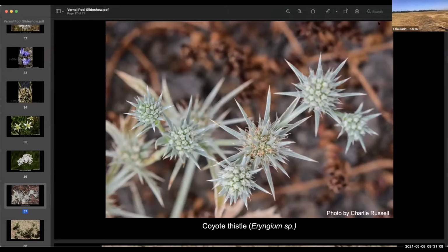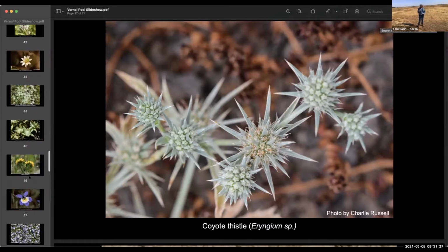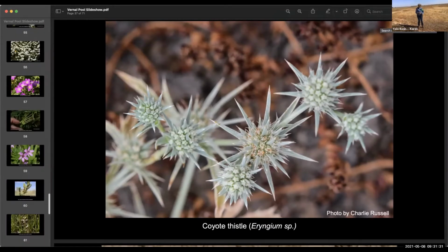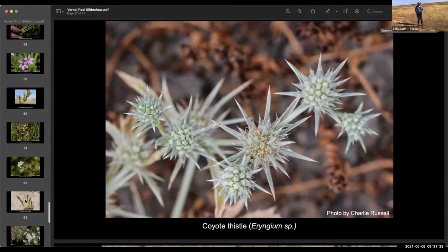Okay, so there are two different forms of Coyote Thistle. It germinates in the water and the leaves are hollow. The stem is hollow to get oxygen down to the roots. But then as the pool dries, it has a different form of leaves. They're these prickly leaves, and it's solid. It's a member of the carrot family. And supposedly it's the only prickly plant that appears in vernal pools.